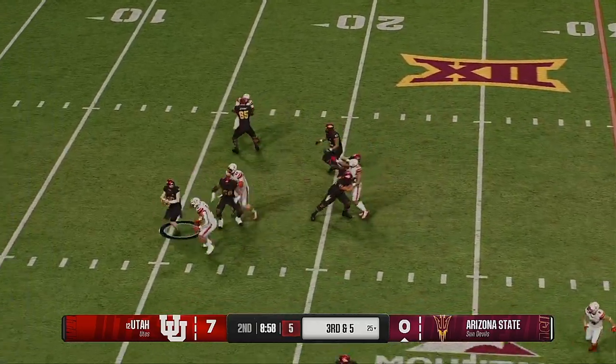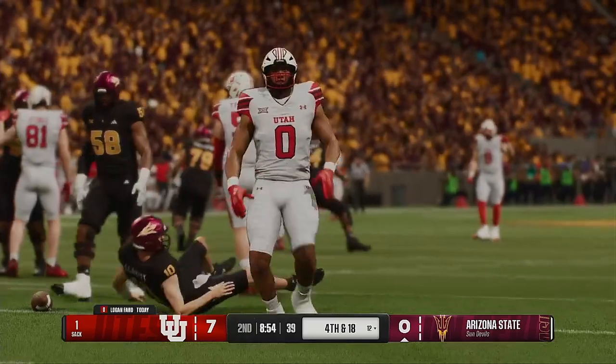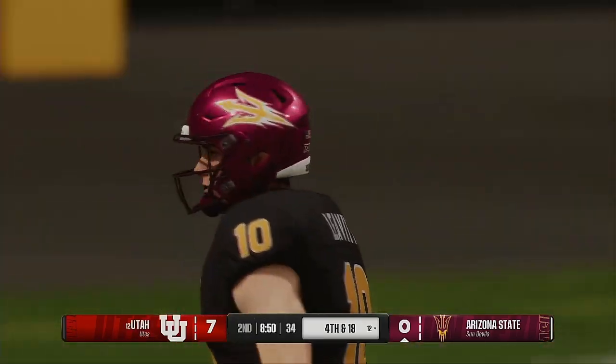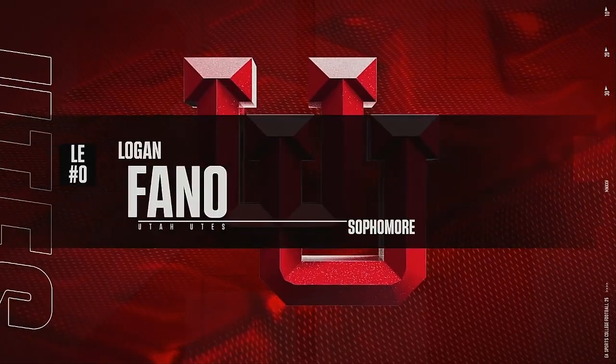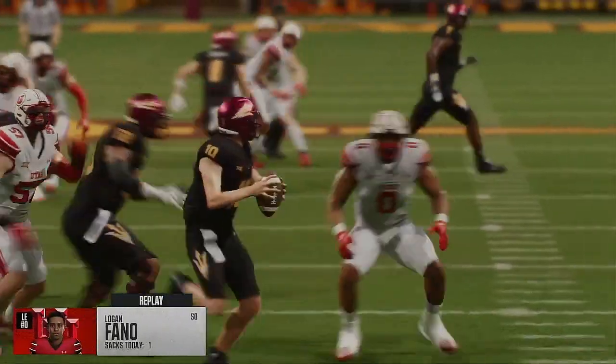From the shotgun, drops back. And he can't escape. It's a sack for the defense. That is outstanding defense to be able to leverage this quarterback. That is a tough thing to do. This guy's as fleet-footed as any quarterback in the country, and to be able to bring him down for a loss like that is a major accomplishment.